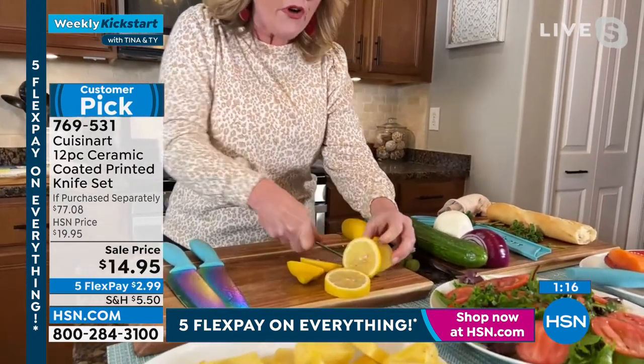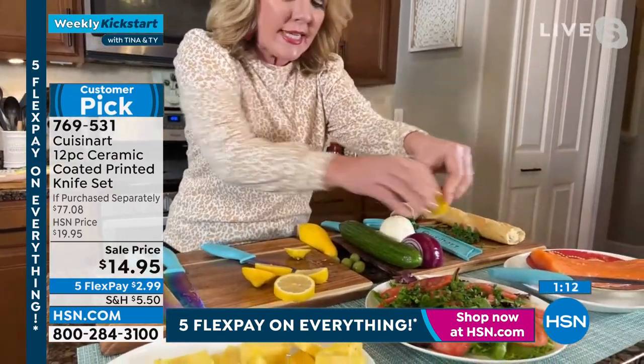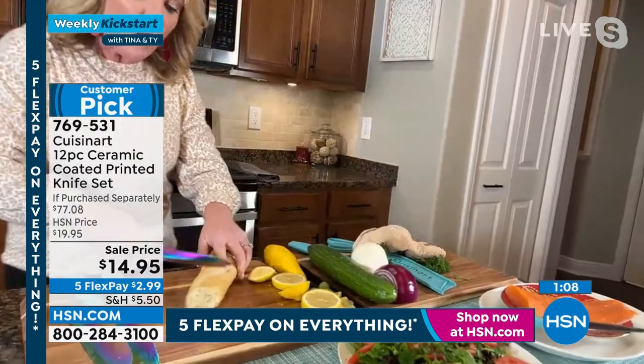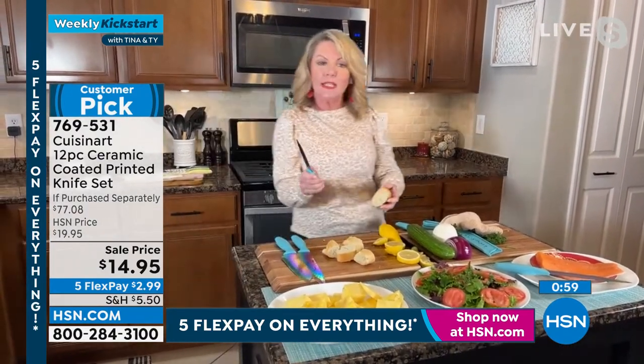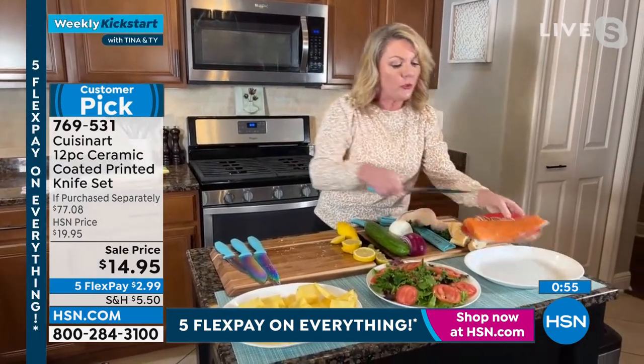If you're going to put fresh lemon onto your salads and make your lemon wedges, a great way to get through that is the same serrated knife we're going to use on our bread. And again, you don't need a big, huge bread knife to do some of these jobs. You can do it with a serrated knife. So to have this array of knives is really all you would ever need.